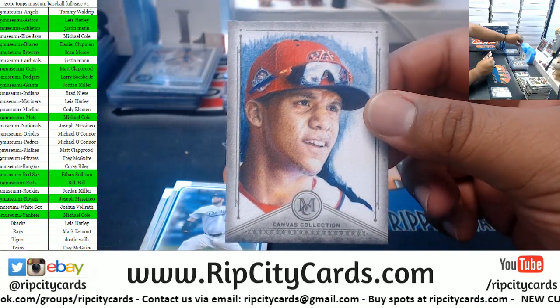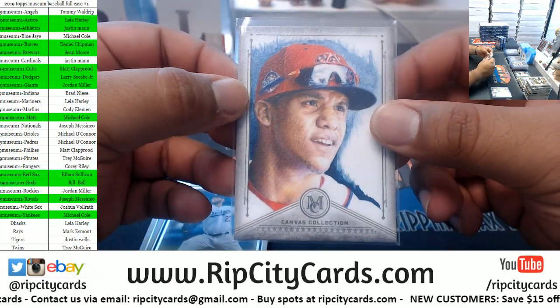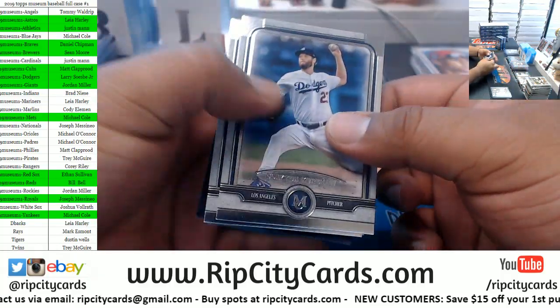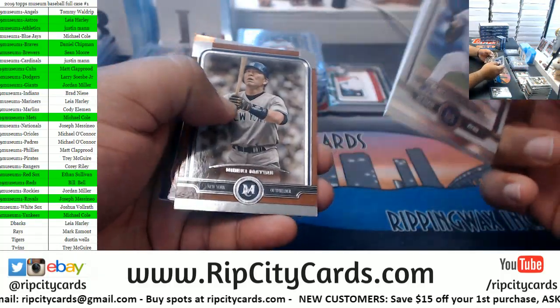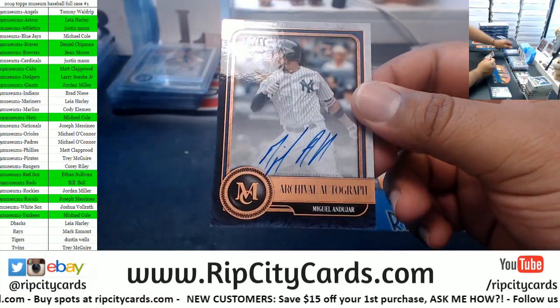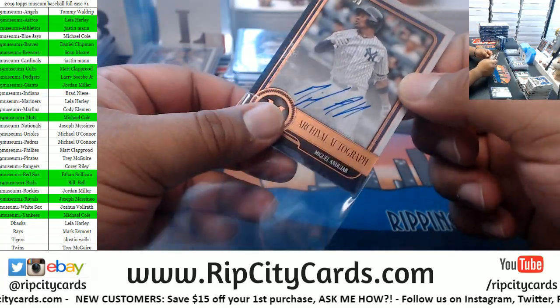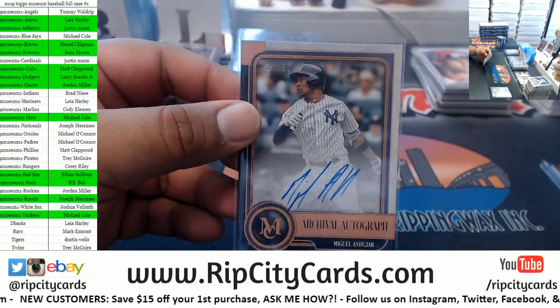We got Juan Soto, Nationals, Canvas Collection reprint. Beautiful card. Kershaw Dodgers, Acuna Braves, Matsui Yankees. Huh, must be a Yankees box. Miguel Andujar to 50 on-card auto for the Yankees.